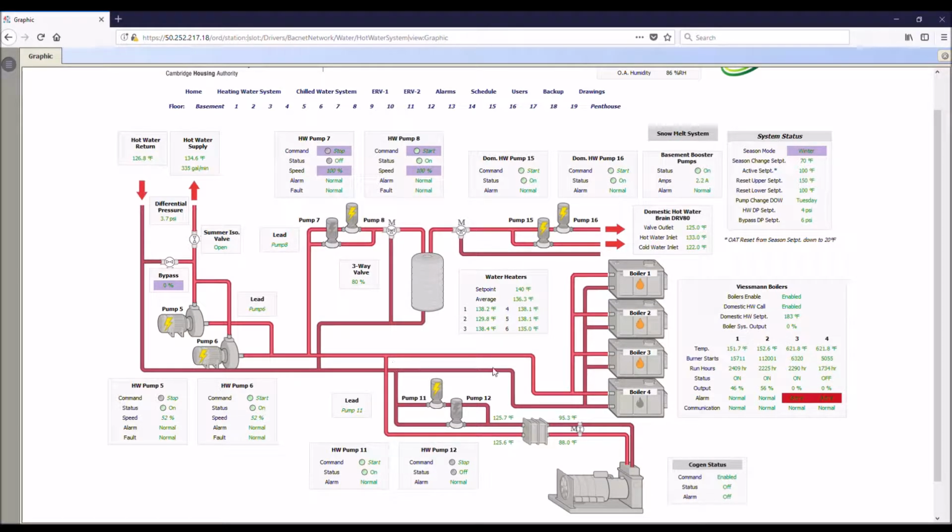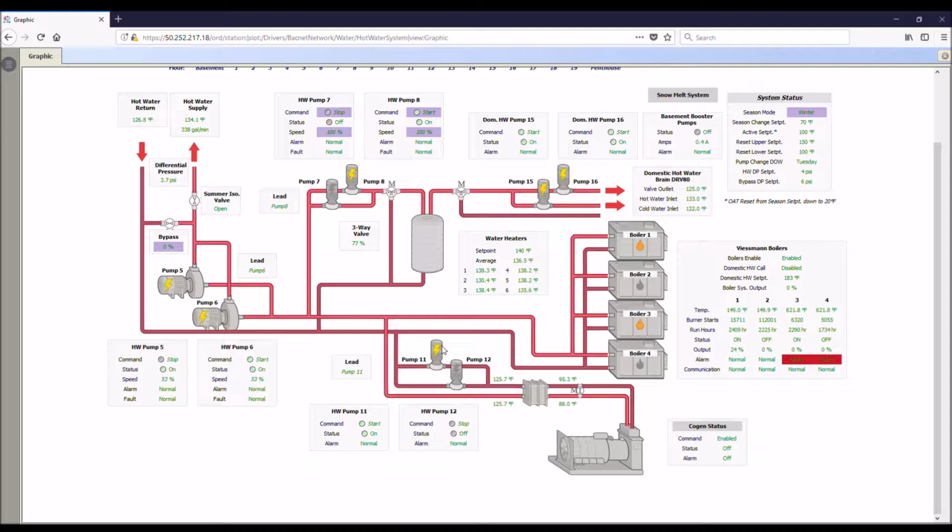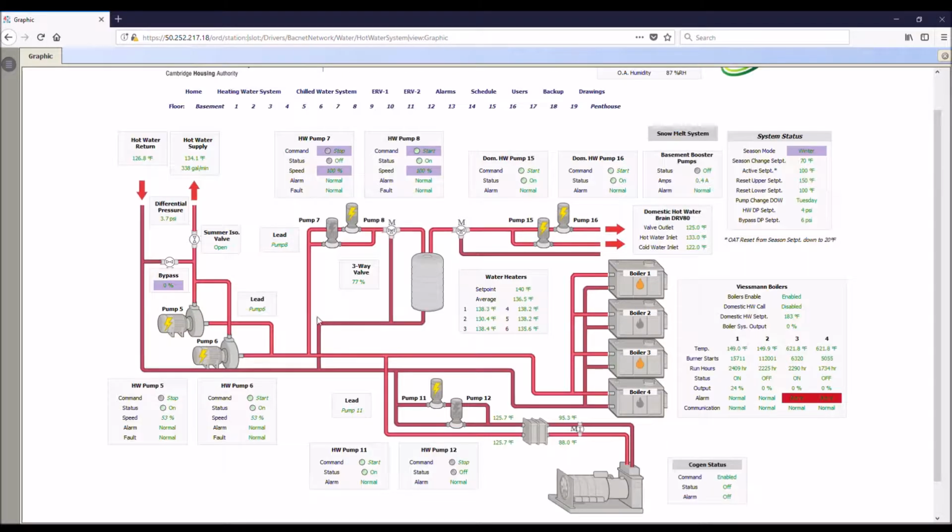And then also the heating loop, the secondary loop here, which provides heating to the building at all the hot water coils. There are several sets of pumps. Each are doing their own thing. So there are pumps 3 and 4 are the chilled water pumps.